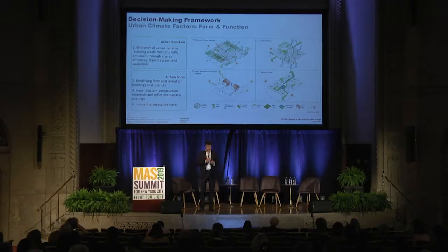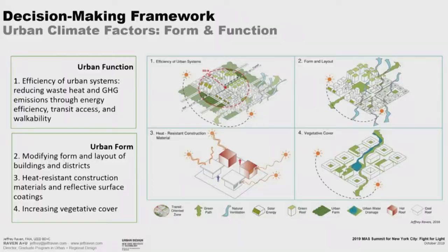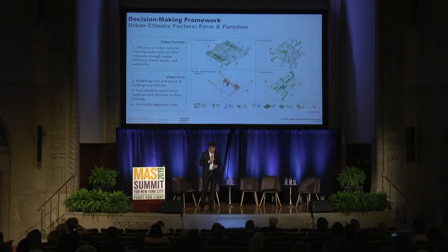The second box shows an urban form, where essentially modifying the form and layout of buildings and districts is the driver here. And notice the importance of sunlight and urban ventilation as a driver for this particular one. And this is where the urban design plays an important role. We must absolutely design our districts to maximize urban ventilation and access to sunlight in the wintertime as well.